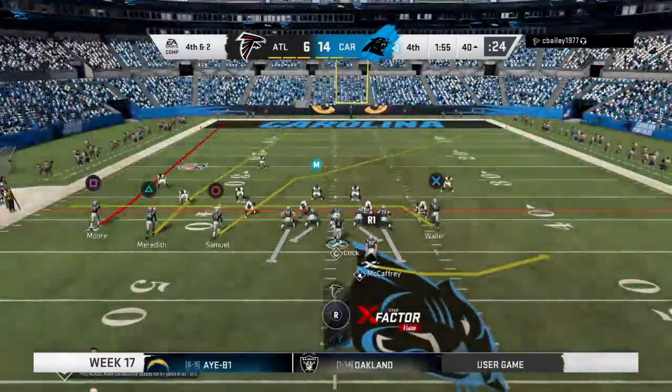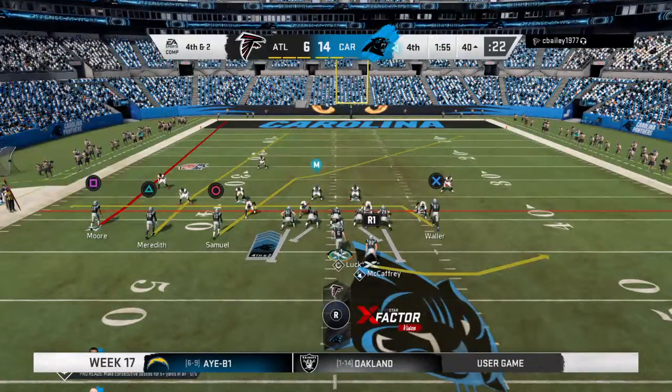The offense staying out. They're going to go on 4th and 2. Let's get that ball right here.